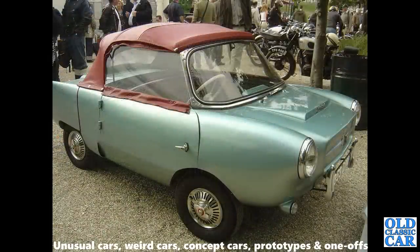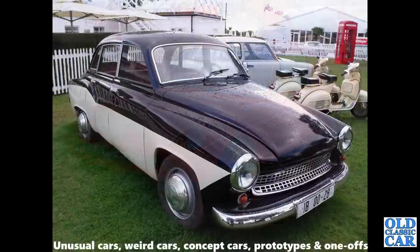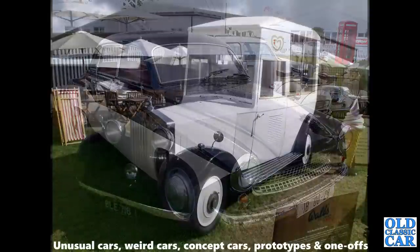Back to Goodwood Revival in 2006, this is a Frisky Sport microcar. Very unusual little car and a rare survivor now. To Gaydon and the Mini Celebration several years ago, this is a Unipower GT, 1275cc engine, around 70 of them were built. Goodwood again, 2006, and this is a Wartburg 311. This particular car was used in The Man from U.N.C.L.E. film a few years ago, two-stroke powered.